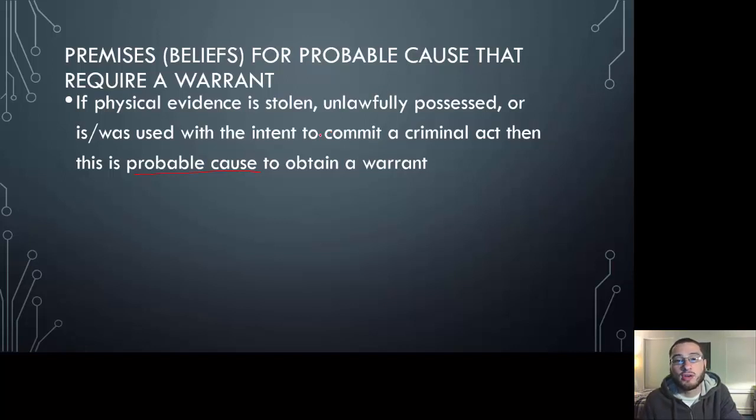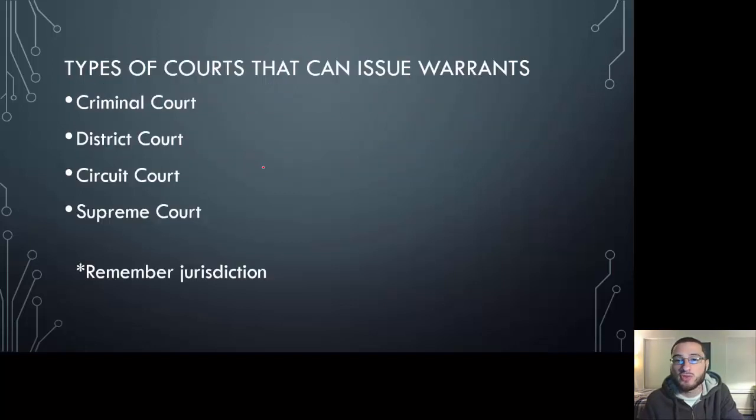You can't just say, oh, this guy's a bad guy, or oh, we don't like this guy, or he committed crimes in the past. That's not probable cause. You need something that is going to tell the judge, hey, this is why we're going to search. We know this, and this, and we need to go in there and get more evidence so that we can throw this guy or this woman in jail. Types of courts that can issue warrants: obviously not civil courts, not family courts, but criminal courts. Okay, district courts, circuit courts, Supreme Court.